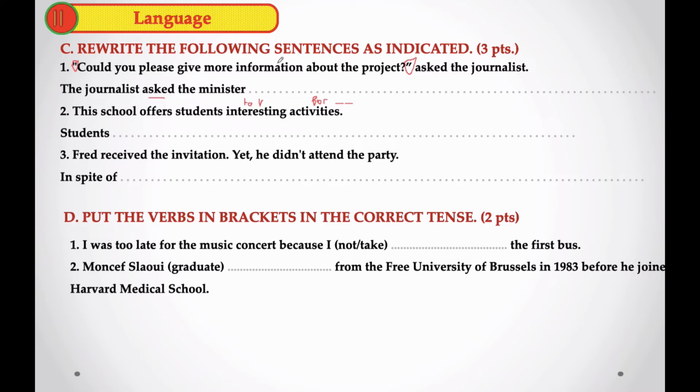But the most common thing that you have studied in the baccalaureate as a question statement is going to be like this. And if you have could, it's related to a question which is a yes or no question. And in this context, we say the journalist asked the ministry if he could give more information about the project.